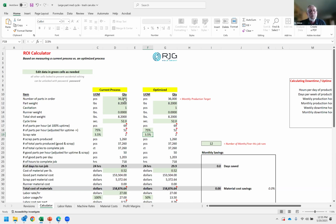So we're just going to go with an order, just to give us a baseline here. The number of parts in this order is 36,000 pieces. The part weight, this is a big part. If you haven't figured this out, it's a trash can, 8.2 pounds. So I have some different examples that I want to share. One is a heavy part and then a lighter part, so you kind of get an idea. So it's a pretty heavy part. We got the runner weight, so there's no runner there. It's just like a cold sprue. We have total shot weight there. Have the cycle time, 52 seconds.